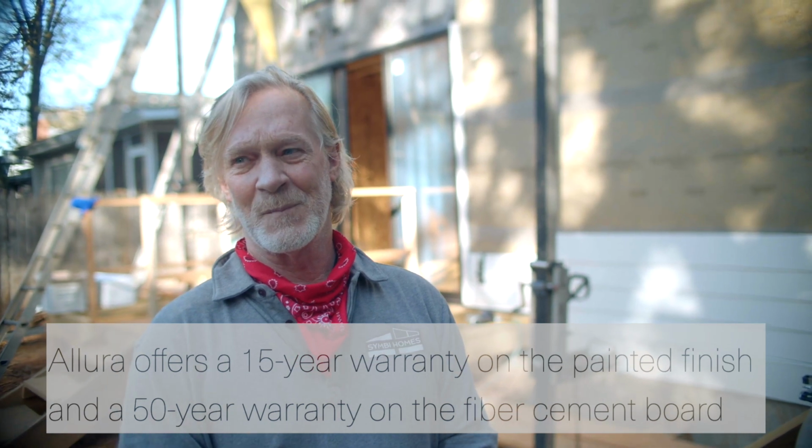And so how many more days for the installation of the siding will go up? I would say this house will probably take about 8 to 10 days. Okay, great. Well, thank you. You're welcome.